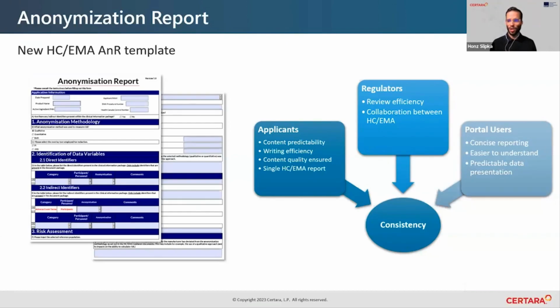Previously, applicants were developing their own anonymization report for every submission. The ones that were a little more organized maybe had a template or had some kind of program that had structured data put into it, and it would spit out an anonymization report. But now there's a template that was directly created by Health Canada and EMA together, and it should include everything that is needed to submit in these anonymization reports.